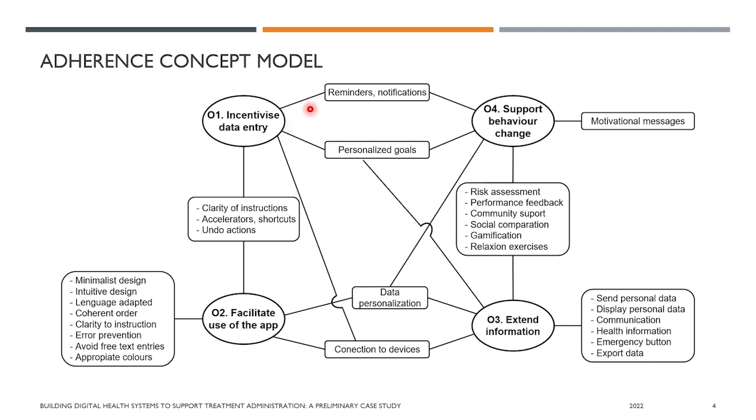Those are strategies to get as much data as possible, such as notification and reminders delivery or connection to electronic devices. Objective 2, facilitate the application use. These are strategies related to enhancing usability. These mechanisms prevent user fatigue that could cause the abandonment of the app.